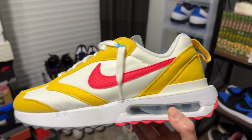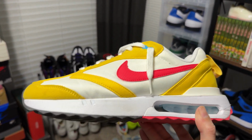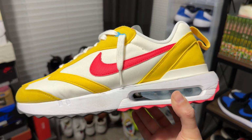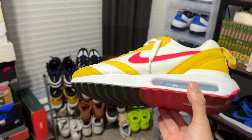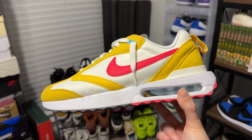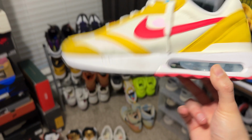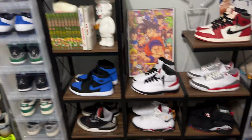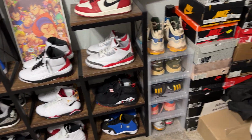The upper doesn't really hold its form, and I wouldn't feel very bad getting rid of these because they were very cheap. These were like $50 or $60. And yeah, they're stylistically very simple, very classic, but I have no use for them, you know? So I might definitely get rid of these soon enough. I don't know yet. But yeah, man, that is my collection as of now, as of January 2024.